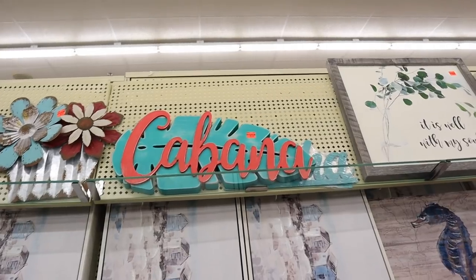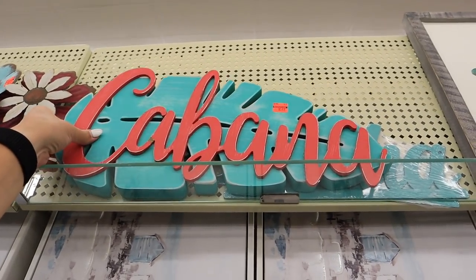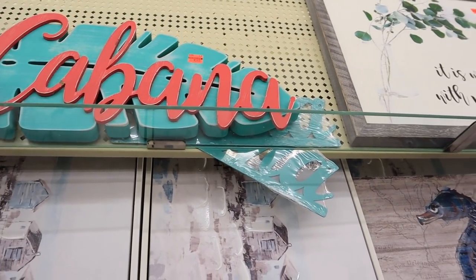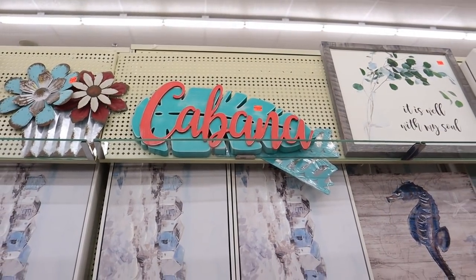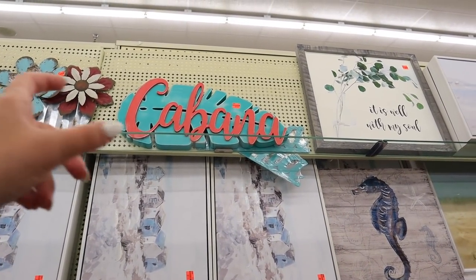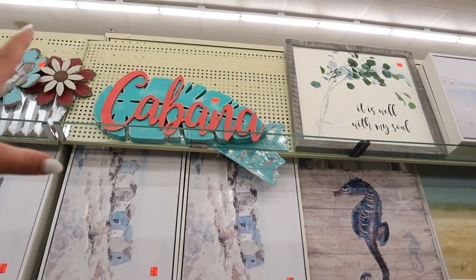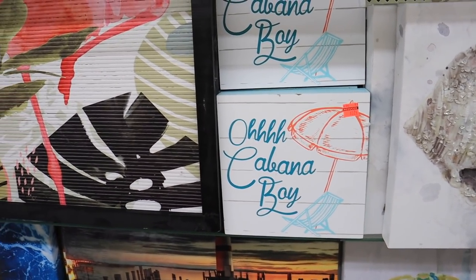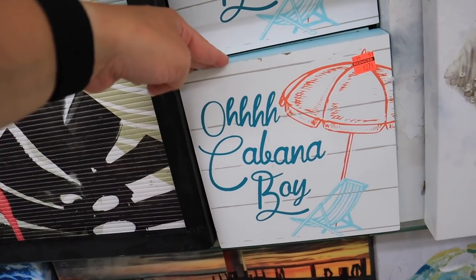I try. They have a lot of fun summer signs. This cabana sign for $5. They have another one behind it that says Aloha. So if you have a pool or something like that and you want to decorate maybe the back of your house to be more vacation-y, cabana-y, they do have a bunch of signs for that. Here is another one that says Oh Cabana Bay, and this one's only $2.74.